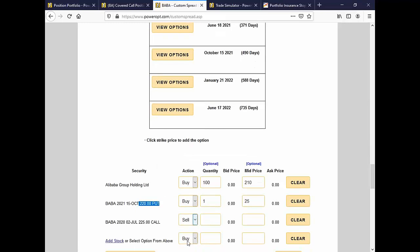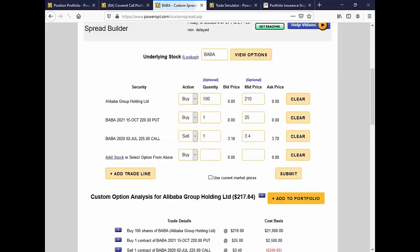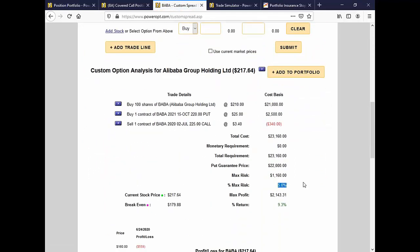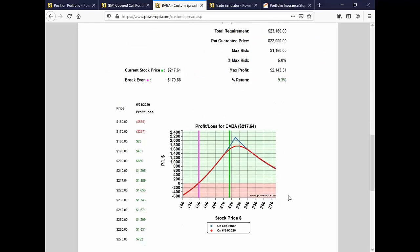Okay, so we've got my married put, still have $1,500 worth of risk. Going to go out 20 days, get about 340 of that back. All right, so I've lowered my risk to 5%. I've got a max return of 9.3%. Okay, so what Fernando's asking is there's 12 income methods. Income method number 5 is one of the riskless spread trades, a lot like income method number 6.